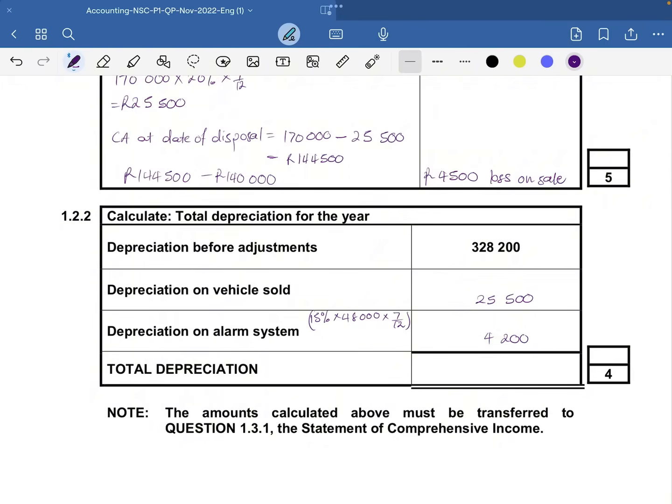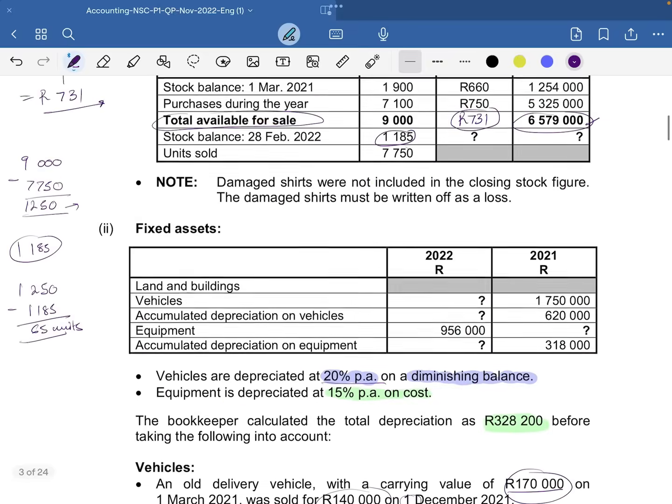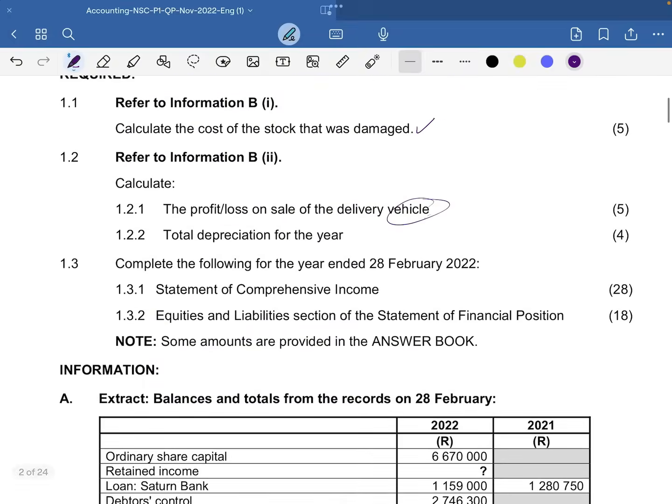Okay. So now let's simply add these numbers: 328,200 plus 25,500 plus 4,200 will be 357,900. Right. So that is your depreciation for the current year. Then we are moving on to the next question, which requires us to calculate and complete the following for the financial year 28 February 2022.